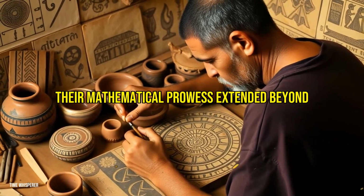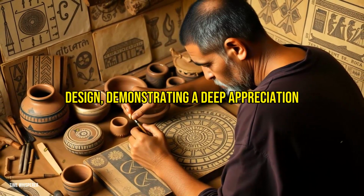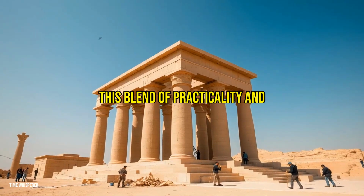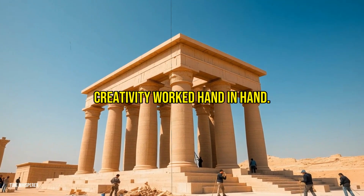Their mathematical prowess extended beyond construction. They used geometry to create intricate patterns in art and design, demonstrating a deep appreciation for harmony and balance. This blend of practicality and artistry highlights their holistic approach to knowledge, where science and creativity worked hand in hand.